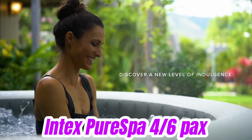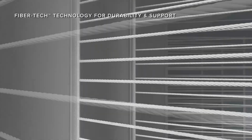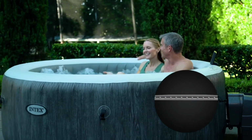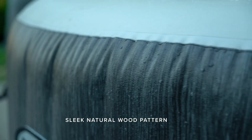Intex Pure Spa for 4 or 6 people. Next on our list is the Intex Pure Spa for 4 or 6 people. This model is a market favorite thanks to its incredible comfort and powerful bubble jets that guarantee an exceptional hydrotherapy experience. Let's delve into what makes this model so special.